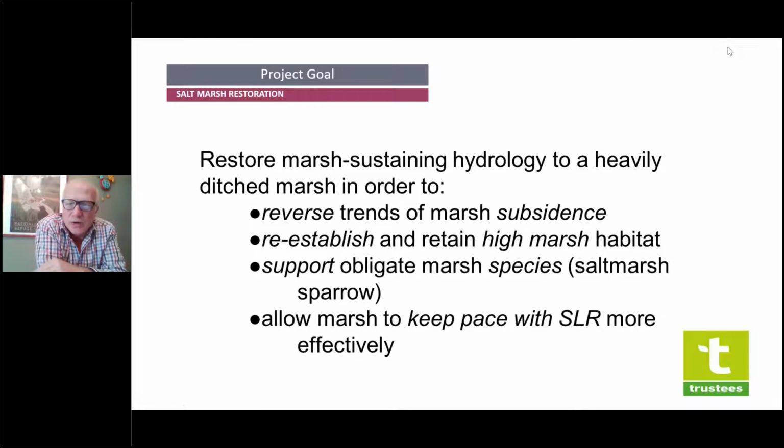So where we've already experienced, or the marsh has experienced a subsidence where it's no longer being dominated by that high marsh habitat grass, patens primarily, we want to turn the system back so that the marsh is accreting. It can do that when the hydrology is right. We can see 3 to 4 millimeters a year in the high marsh scenario, more under the low marsh scenario.